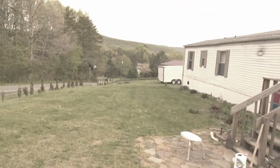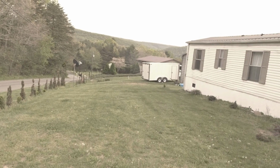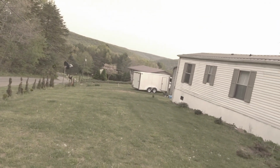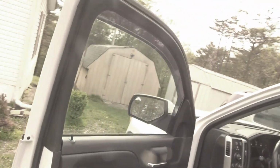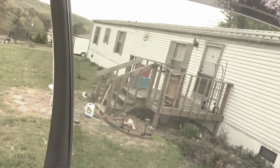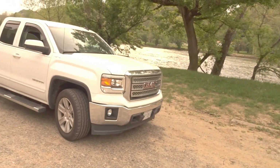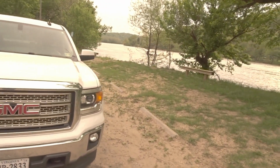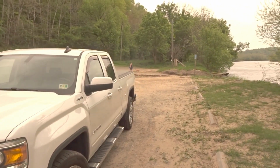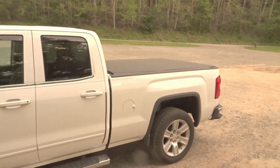But it should easily pull my eventual toy hauler when I get working on it, which I've already showed y'all. Hopefully soon we will be able to start going more places to ride the ATVs and stuff. It's been about 3 weeks, so we haven't been able to put up a video, but we've had this truck for about a month, and it's dirty right now because of all the pollen and everything, and the rain we've had. But I just thought it was time to go ahead and make a video.